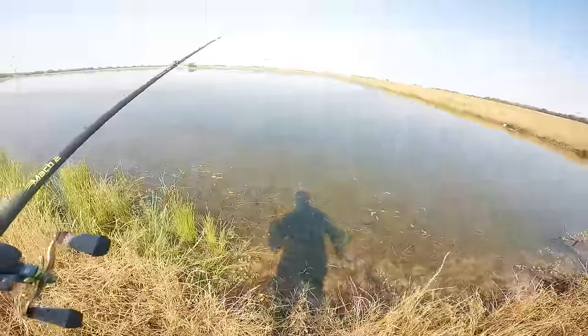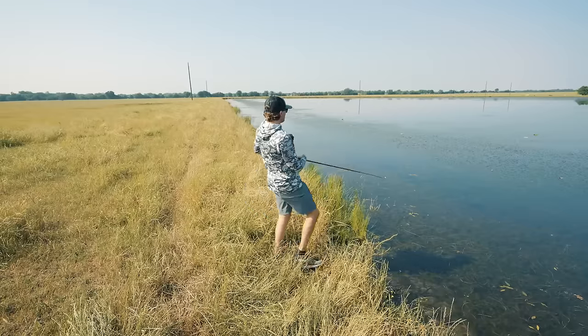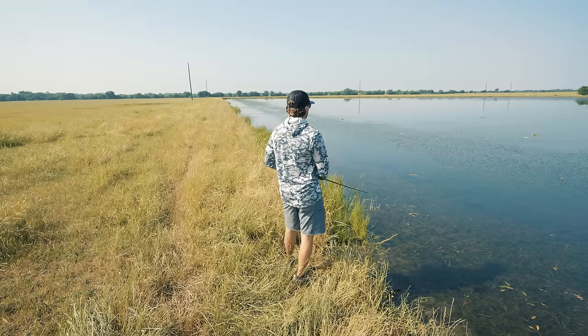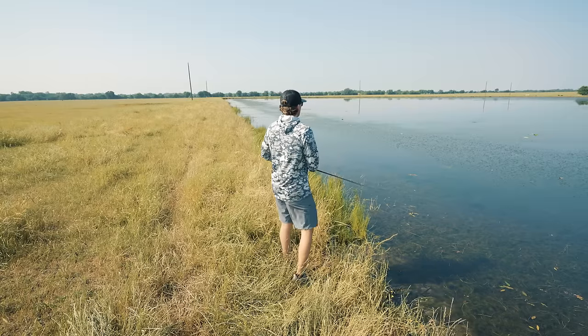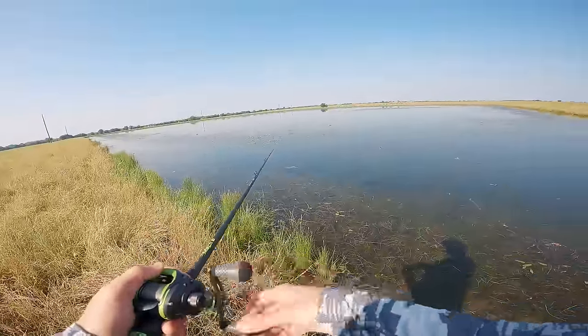Now, one of the bummers about this property is that we got a lot of stickers, like seeds, in the grass here. Makes it hard to walk. Probably should have worn rubber boots, although I don't even own a pair of rubber boots. You know what? I'm not really a fan of having the big camera here. I can't quite move as fast, but we'll try to move fast. Reel the frog in here.